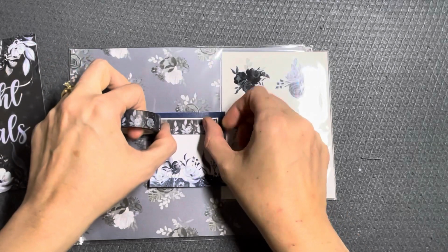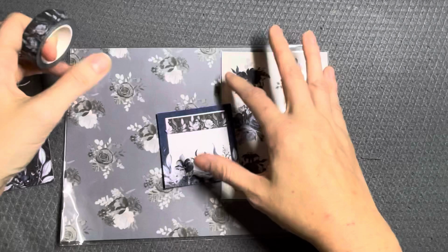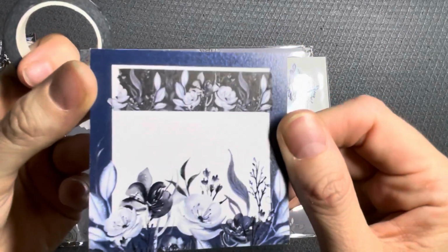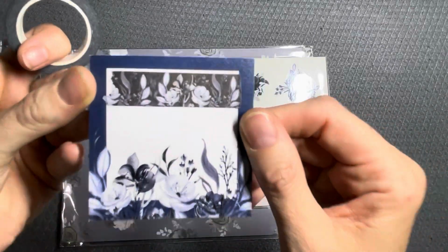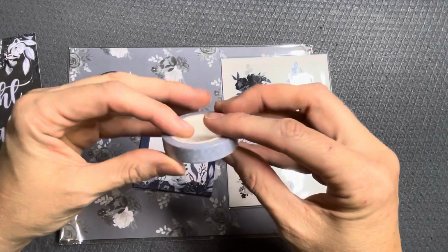Okay, that. Oh! I love it. Oh my goodness. I just really, really, really love this box so much. Okay, the other washi.